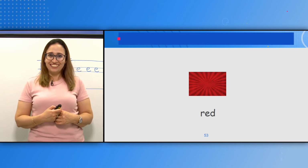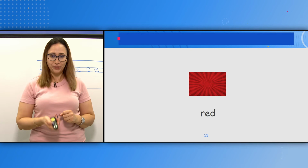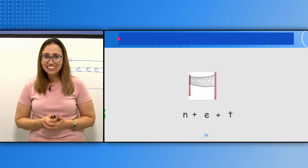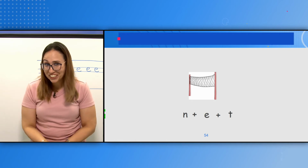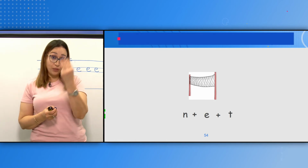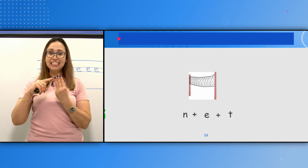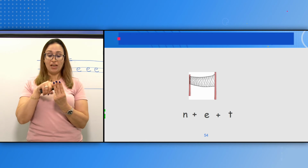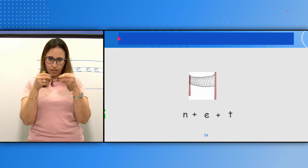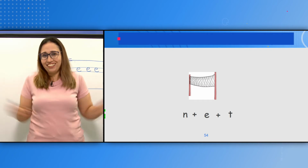Red. Red heart. Yes. Very good. Net. Internet. The net of a spider. Net. Okay? So net, we have three letters and three sounds. We can hear net, n, e, t. We have three sounds. Now, take n, e together, ne, and it, net. Easy.